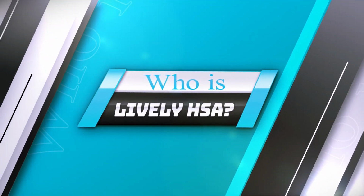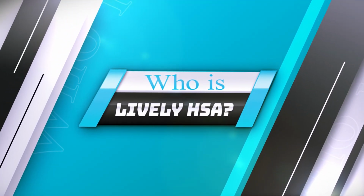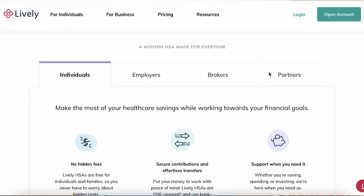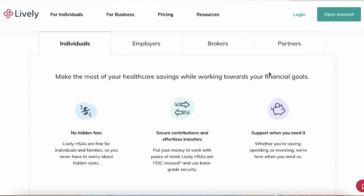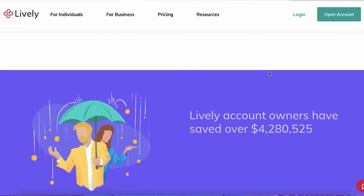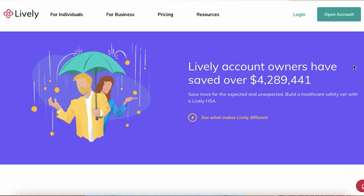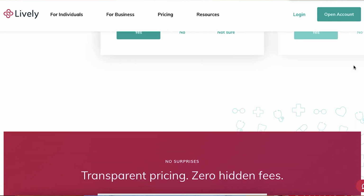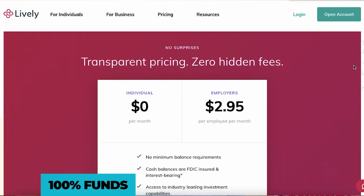Perhaps you're ready to get started with an HSA. Well, let us tell you about one of our favorite HSA providers, Lively. Lively HSA is one of many HSA providers available today. What sets Lively apart is its low fees and solid investment options. Investors pay no monthly fees and there is no account minimum. Plus, Lively allows users to invest up to 100% of their funds.